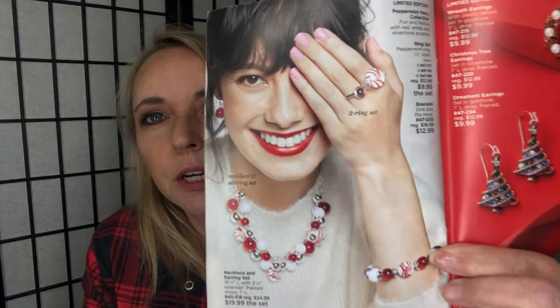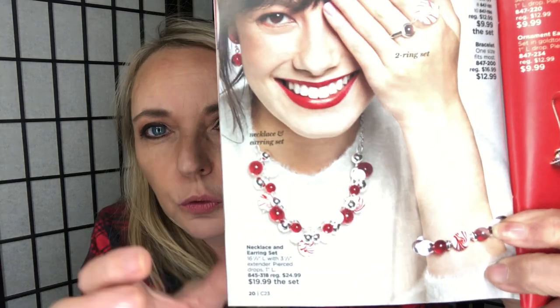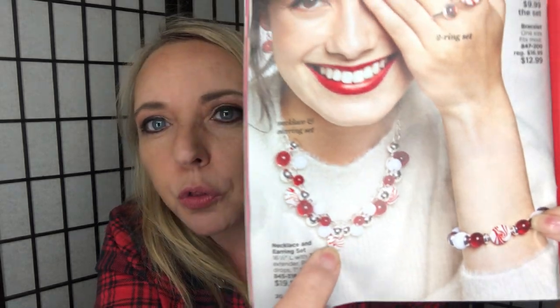Then we're going to go into some holiday jewelry. I'm hoping to be able to get some of this to show it to you. We have a peppermint patty collection. I'm going to show it to you here. It is so cute. I've seen other representatives have it on. It is so, so cute. The peppermints in the necklace and in the bracelet really show through. And it's so playful, but yet so Christmassy, so holiday, I don't even know what to say, but I love it.